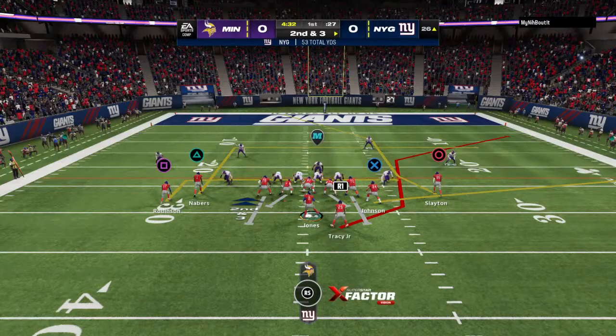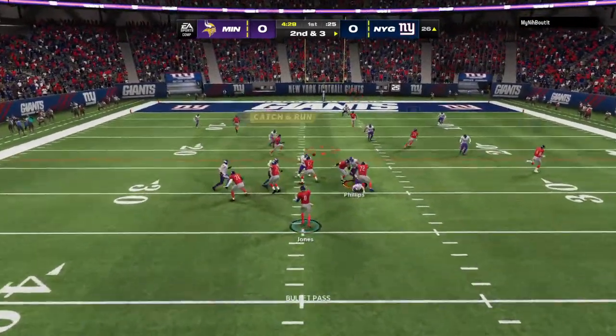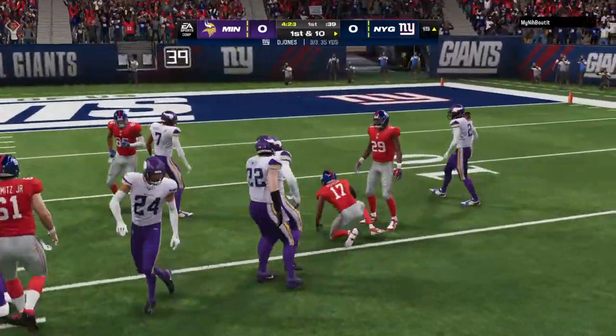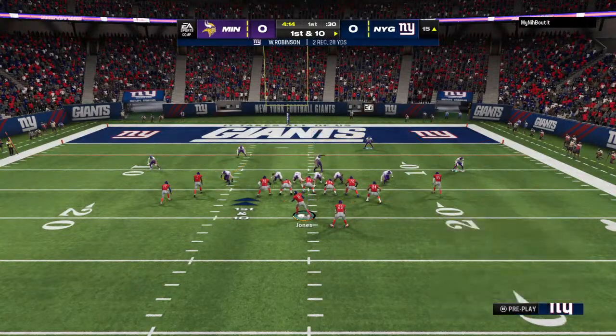So from the 26-yard line, here's 2nd down and 3. Now Jones. Over the middle, he completes it to Robinson. And this is going to turn into another first down as the tackle is made at the Vikings' 15-yard line.